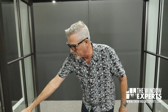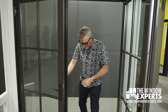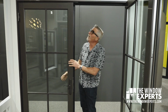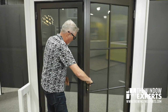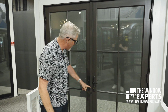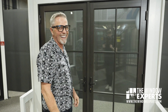So when I close this door, this is what we call our passive door. This is our active door, passive door. So this is the primary one that opens. You can get it the other way around if you'd like. I close this door, I raise that handle, that engages this door into its shoe bolt at the top and bottom. Now I'm secure there. I close this one, I raise that handle. Now I've got multi-point locks. I've got a lock here, I've got a lock here, here, here, and here. This is going to be really hard to get into.